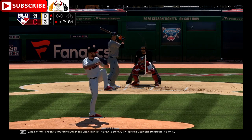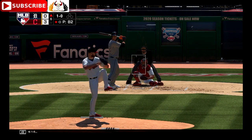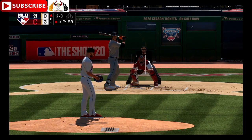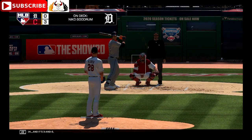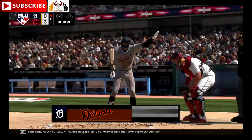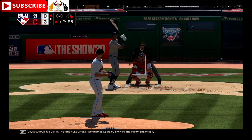First delivery to him on the way. Count 1-0. The 1-0 is looked at for ball number 2. Too high, and it's 3-0. You could pretty much book it that a fastball's coming. A challenge fastball right here. He cannot allow the 9-hole hitter to get on base with the top of the order looming. And he takes ball 4, so a good job out of the 9-hole in getting on base as we go back to the top of the order.